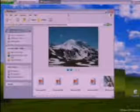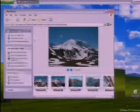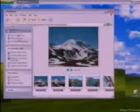And it's generating a preview, and boom, they're right here. What's cool also is because it knows these are pictures, it's going to offer me picture-related tasks. I can view them as a slideshow. And let's say, oh, I like this picture of Rainier, and I want to just send this out to my mom or something.